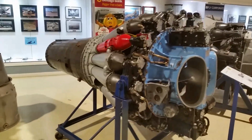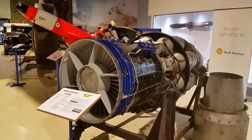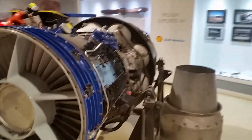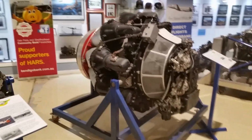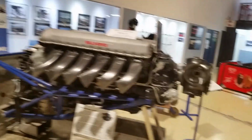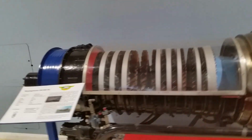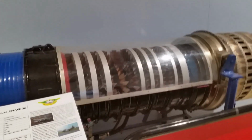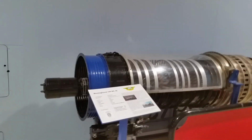A centrifugal engine, the de Havilland Goblin, which we saw at Fighter World. That'll give you an idea of the difference between the two technologies. The Avon technology has continued on while the centrifugal has ceased. Rolls-Royce Nene, and again the Merlin. Here is the Westinghouse J34. That was the auxiliary engine in the Neptune.